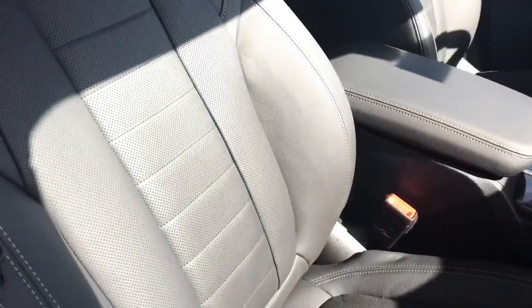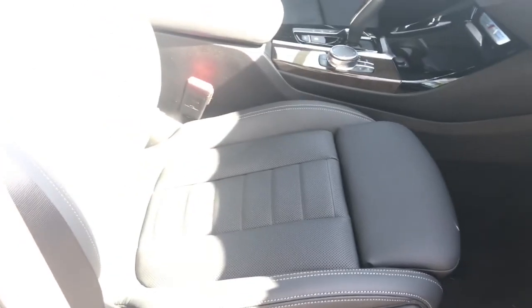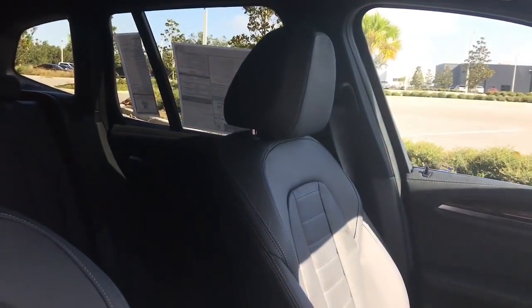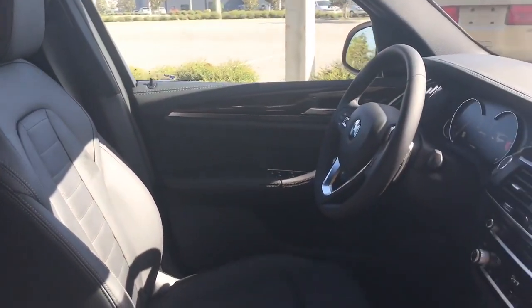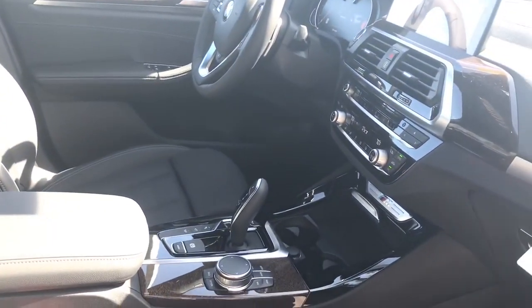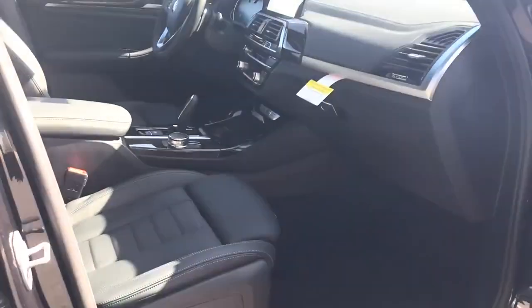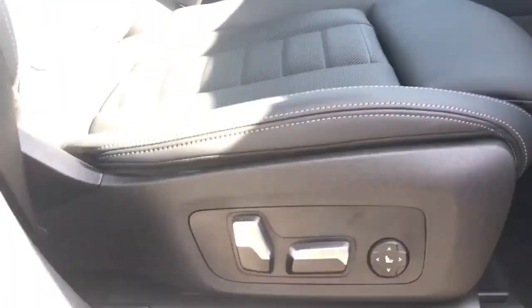So this one in particular has the ventilated and heated seats. Before, X3s were not able to have ventilated seats or a luxury seating package. So I like that they incorporated the X3s with that as well. With how much technology it has in it and the size of it, it does deserve to have all the same options that the others do. Nice seat adjustments here. You do still have your leg extender.